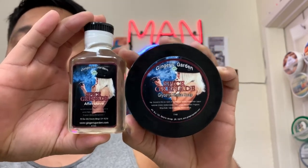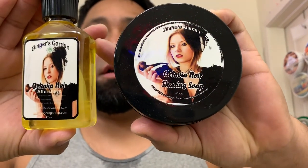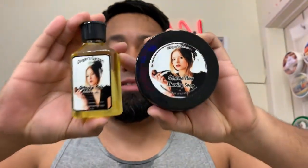So I'll be jumping in and out of frame here and showing you my products as they go along. The products you don't see are the ones that didn't make the list, and something that just wasn't my scent, if you will. But I'll go ahead and jump out and show you guys the remaining. Next on the list is this here, Octavia Noir. Fantastic, fantastic scent. Awesome, awesome.